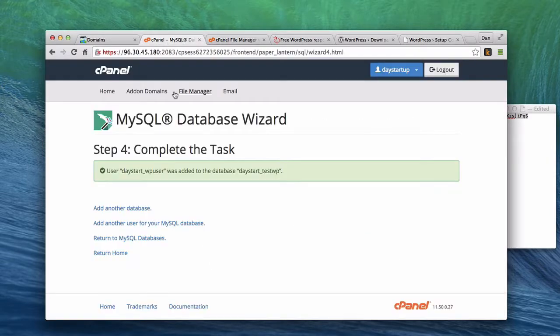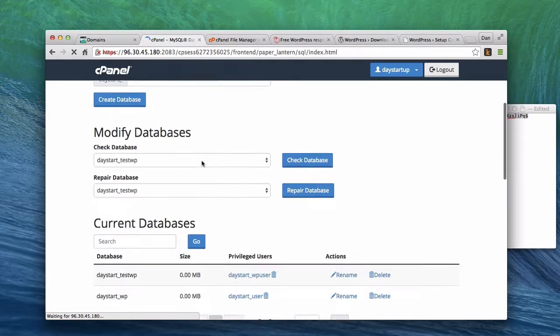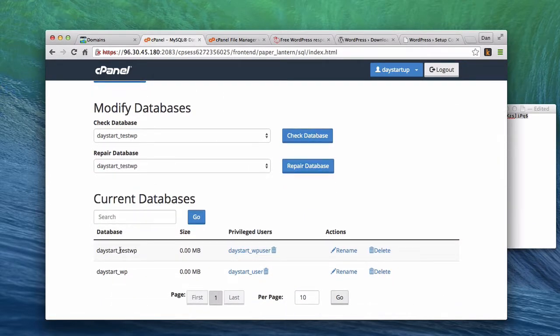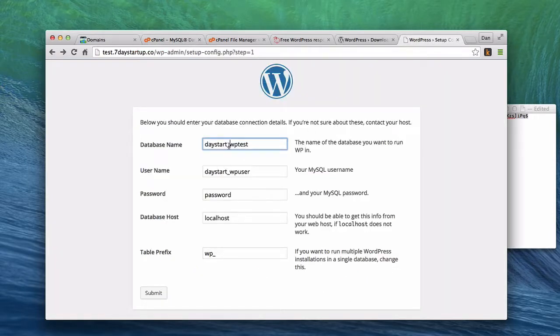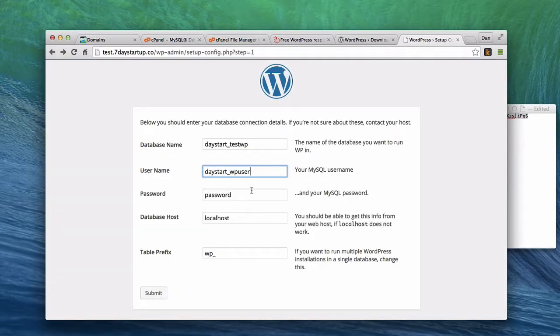So what I'm going to do, go back to cPanel and go MySQL databases and just check the database name and the user that I put in. So we've got current database daystart underscore test WP. This always works a lot better if you copy and paste. So we'll do that. Database name, not the one I put in. So that's where I've gone wrong there. And username, WP user it is there. I think that's what I had anyway. WP user, and then we've got the password there, and then we'll submit that, and it's going to work this time.